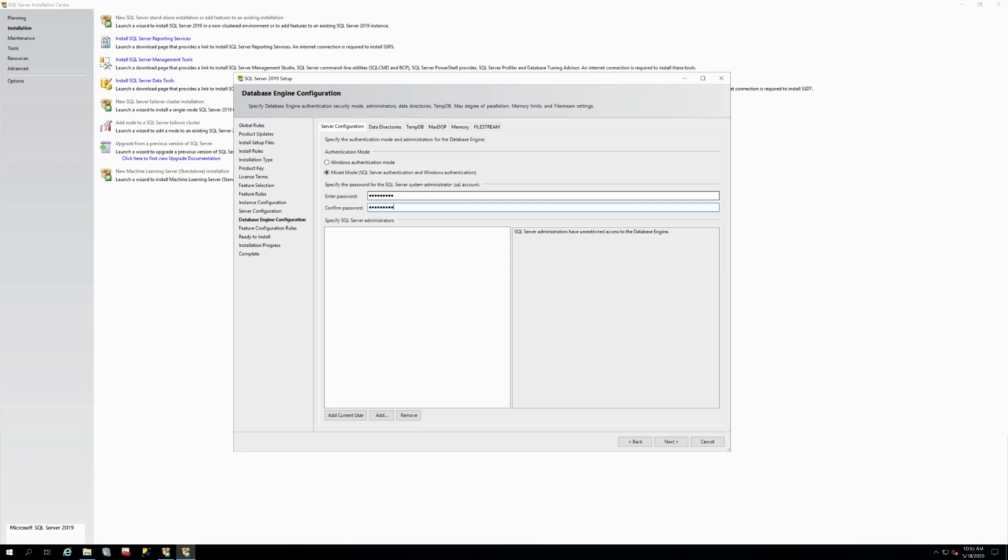So I'm going to type in a password for my SA account, and you have the ability here to add SQL Server administrators. Now let me make one thing clear. If you add an account here, it's going to have sysadmin instance level access in SQL Server. If you're not familiar with the sysadmin instance level role, it basically gives them the privileges to do anything on the instance. There need to be very few accounts that have that access, and it needs to be approved by the business with a specific reason. Typically, the accounts that have sysadmin access in SQL Server are the database administrators. So since I'm a database administrator, I'm going to add myself here.